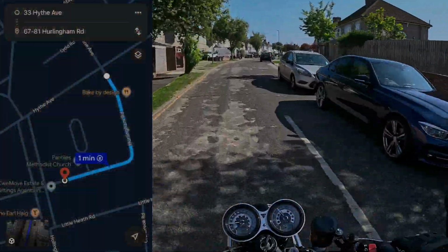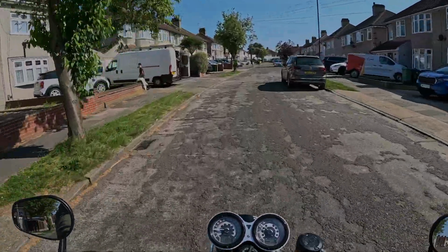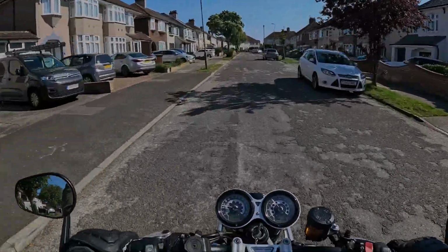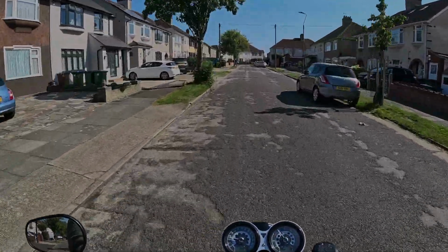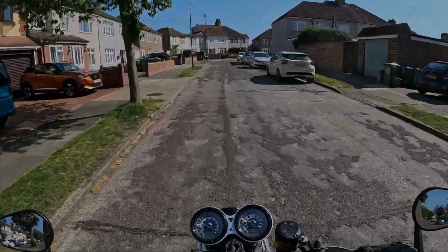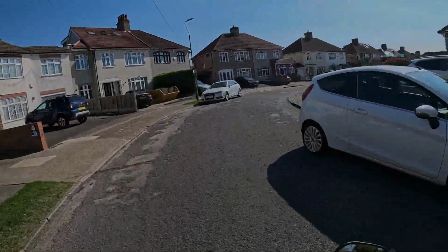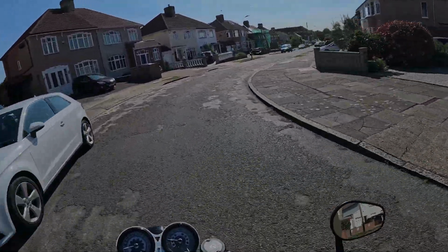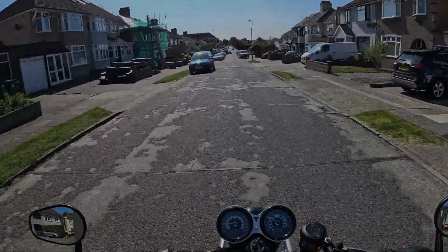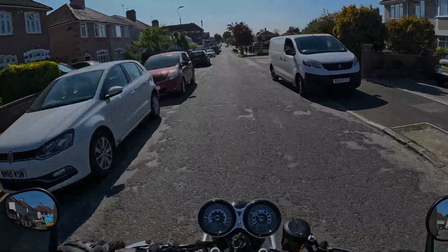This little residential part, and it is a 30 here, which doesn't feel correct at all. But yeah, I mean, you're not going to do a burnout down this road. You obviously want to show that you know it's not 20, but also that you are careful. Oof, this road is always so bad.